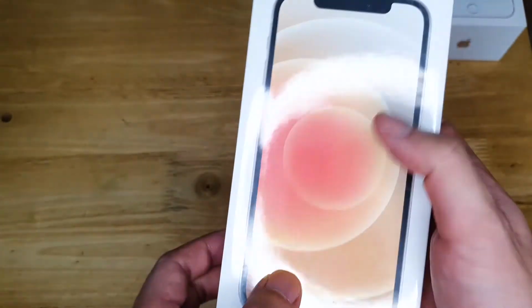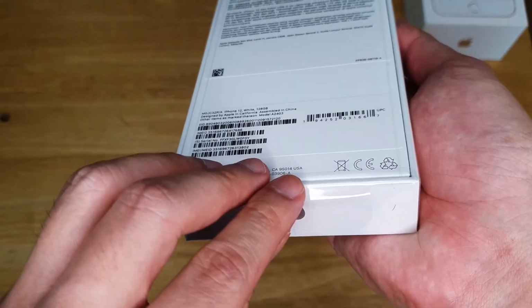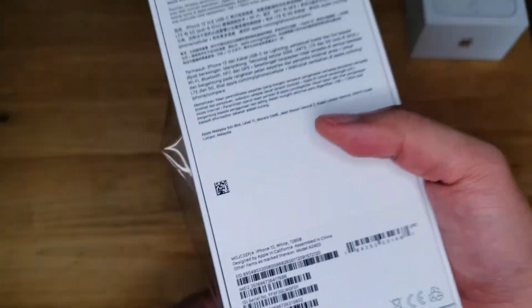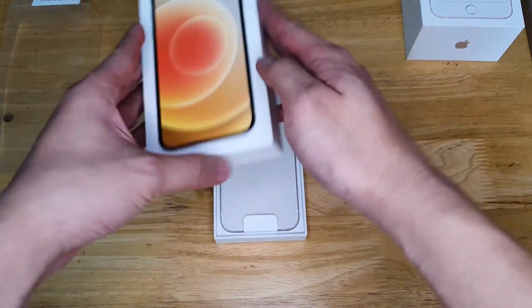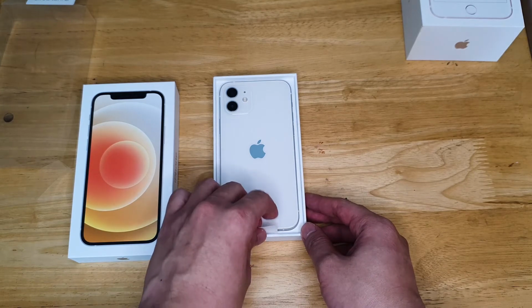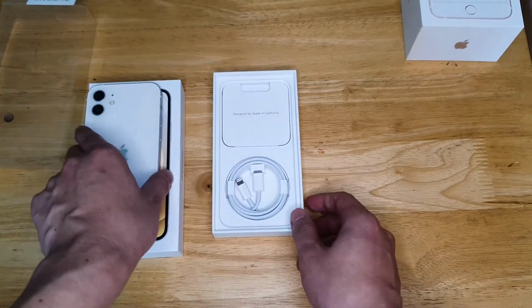the iPhone 12 box. Here we have the pull tab as usual, which will help you unseal the iPhone 12 box easily without any tools. Alright, here we go. And here's the iPhone 12. We have this iPhone 12 in white color with a paper pull tab. Let's set this aside first.